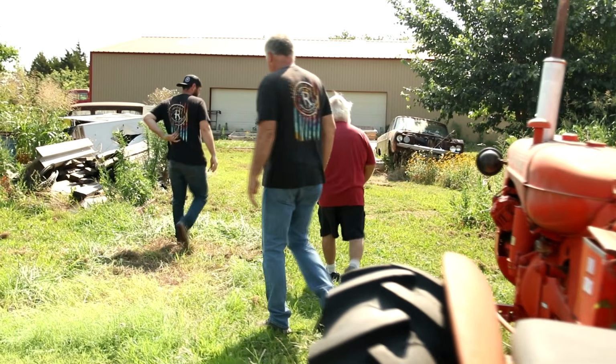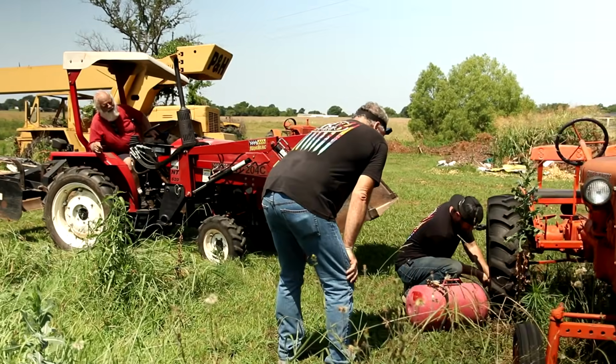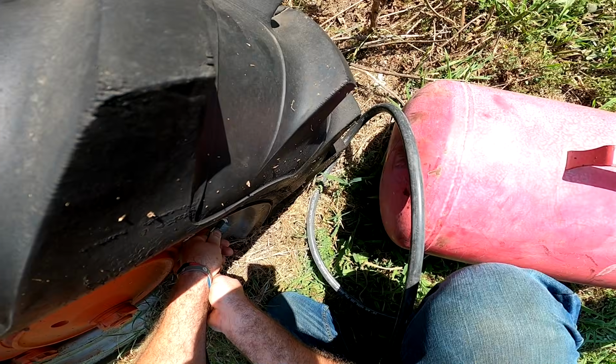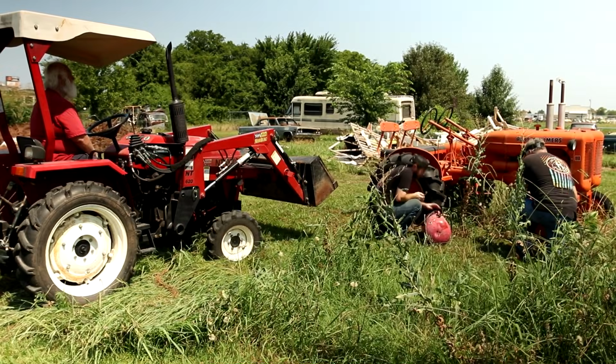I am not really a tractor guy. I've only got about 4.5 acres left here on this piece of property, so I don't really need any more tractors. I have 2 other tractors still, and I don't really need a classic tractor. I just want a regular tractor, so that's why I'm getting rid of them.